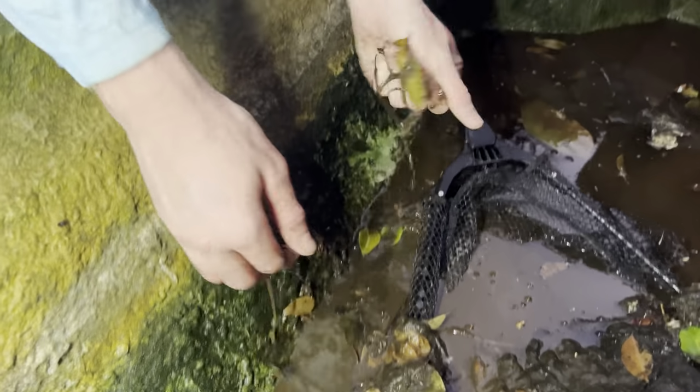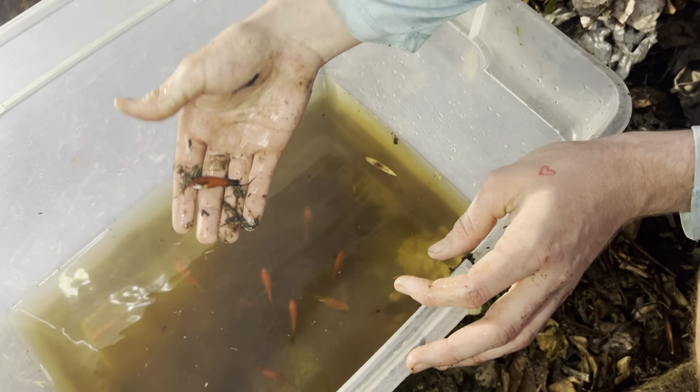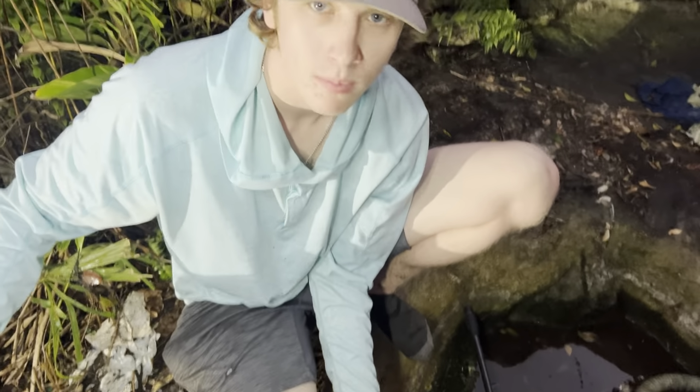Ew. This is disgusting. It's a swordtail. That's the second one today. Wow, that's a bigger one. He was literally not even in water. Oh, it smells so bad. He was just on top of the water.